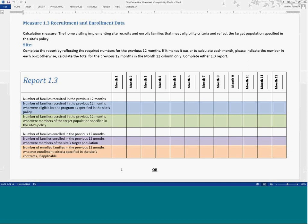So it's asking for the number of families that were recruited in the previous 12 months, the families recruited in the previous 12 months who were eligible for the program as specified in the site's policy, the families who were members of the target population, the families that were actually enrolled, and families that met the enrollment criteria as specified in your contract, if applicable. And you can see we break it down by each of the months.